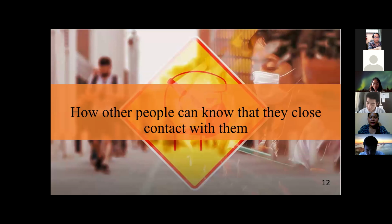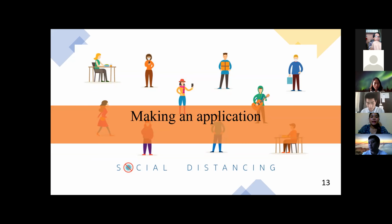But in some cases, people who must quarantine try to get outside their residence. How can other people know that they were in close contact with them? In my opinion, it can be solved by making an application, which can alert people who are near someone highly infected within 2 meters. People can download the application and set it up, especially people who must quarantine, and turn on Bluetooth.